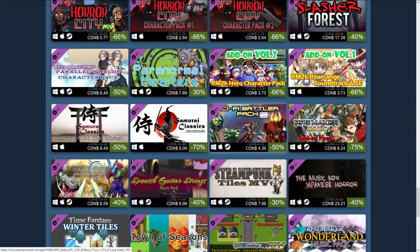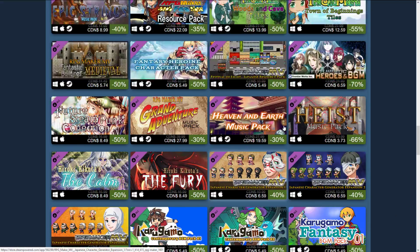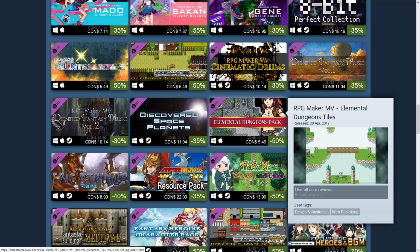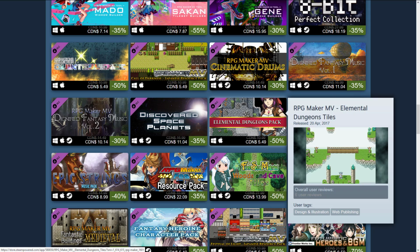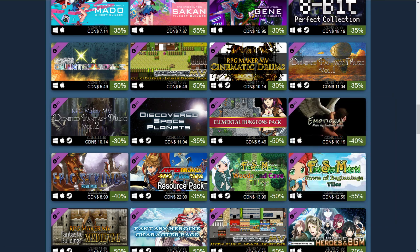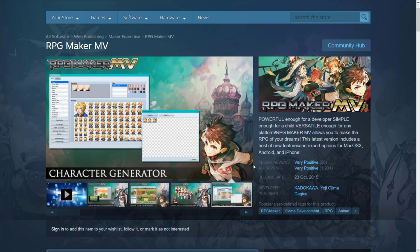So you can see there are just a heap of them, and that's one of the biggest advantages actually of using these products, is you could get this integrated, consistent artwork and ecosystem available for them, all that comes together. So that is definitely part of the appeal, at least for RPG Game Maker, and to a lesser degree Visual Novel Maker. So here we see first one is RPG Maker. This is RPG Maker MV. This is the most recent version.